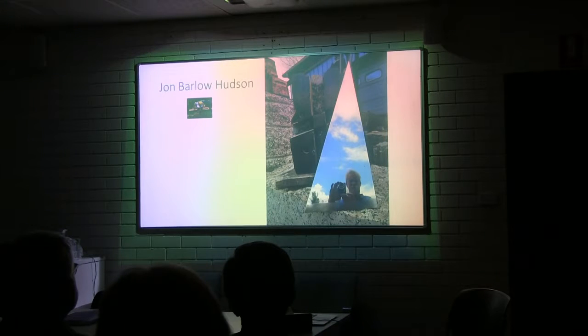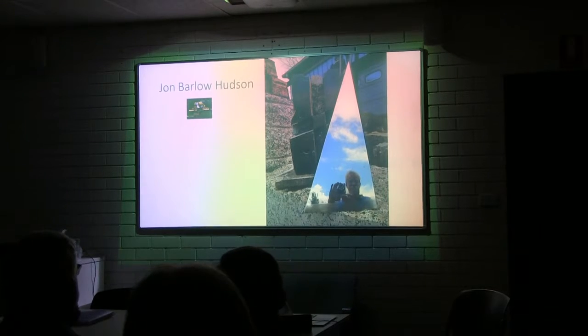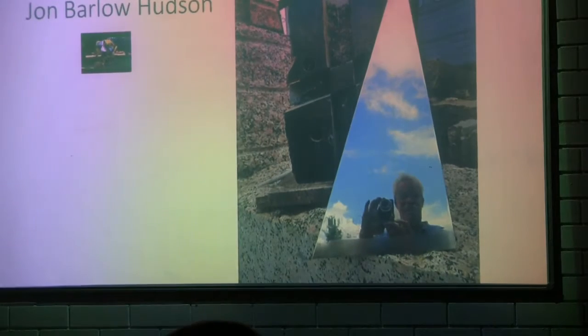Now, first of all, I need to say a special thanks to Norm, and the person I would really probably owe the greatest thanks to is a fellow called John Barlow Hudson. And you can see his photo there on the right, reflected in a piece of a cut-off from Morning Star. Now, Morning Star is a beautiful sculpture.